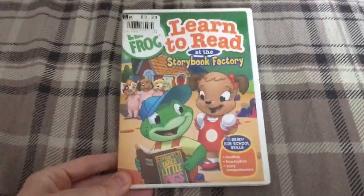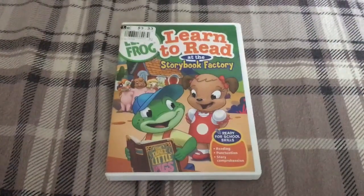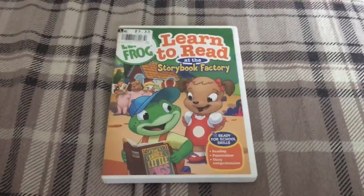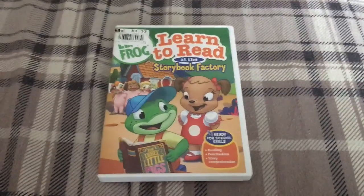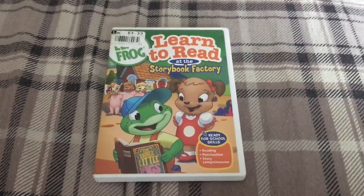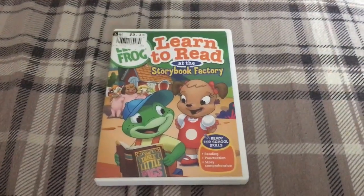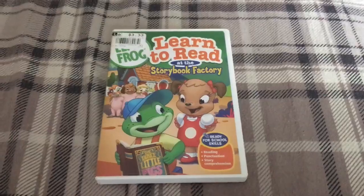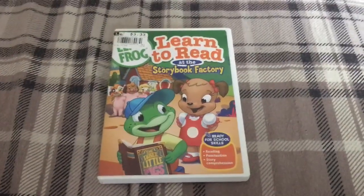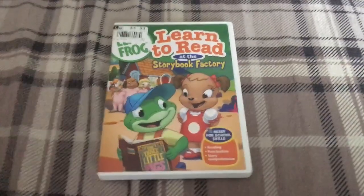So basically, here's what the front of the DVD looks like. The history on Learn to Read at the Storybook Factory: it was originally released on DVD only in August 2005, and then it was reissued once again by Lionsgate in maybe 2011, I'm not sure. And that was pretty much it. So that was the history. So now let's get into the actual review.